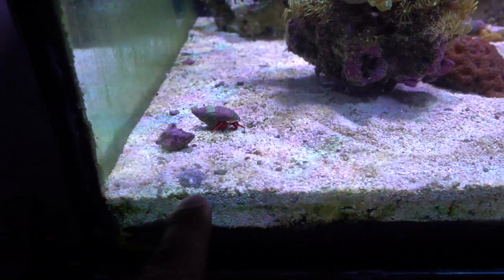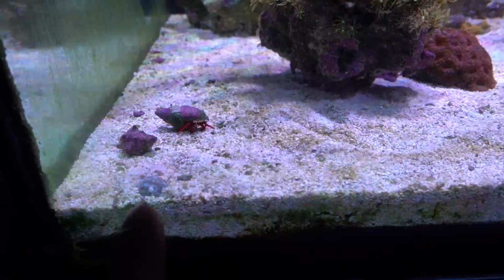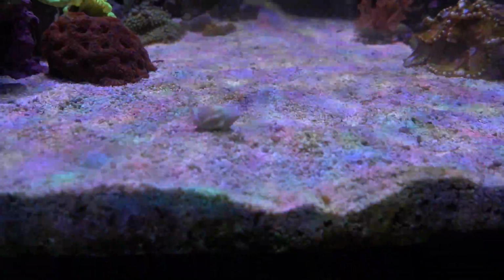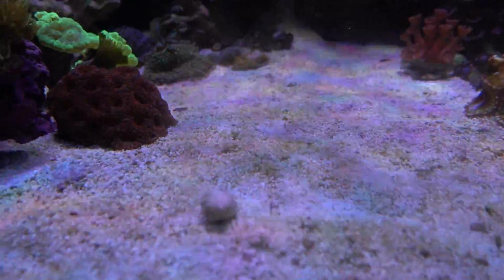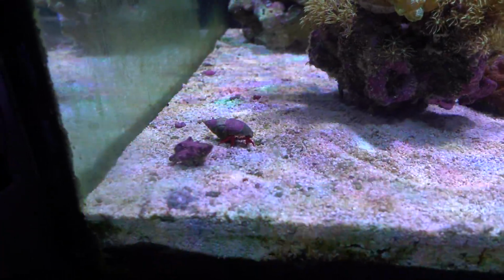So that is a whelk: elongated shell and darker flesh. And that is a Nassarius snail: a slightly taller shell with translucent, tan, or white flesh. So that's good for your tank, and that you probably want to get out of your tank.